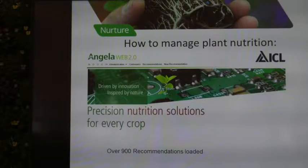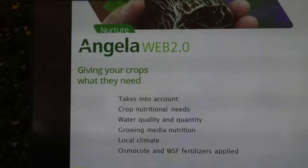So how do we do this in practice? Well, we have a program called AngelaWeb, which gives us a good basis to start from. So we can look at your individual nursery water, the growing media, the crop, and then balance the inputs to make sure we're on the right track. And it takes into account the crop's needs, the water quality, the local climate, and whether you're using a controlled release fertiliser such as Osmocote, or you're using water solubles, or even a combination of the two. And using this sort of technique can get you into the right zone.